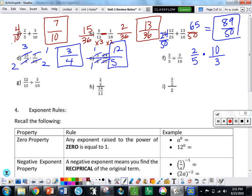I notice again that the 5 and the 10 have something in common. The 5 becomes a 1. The 10 becomes a 2. Final answer, 4/3.